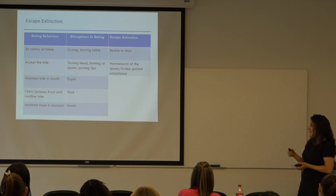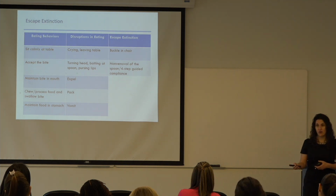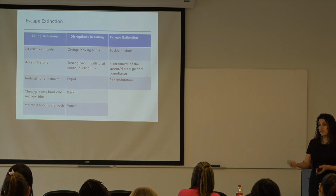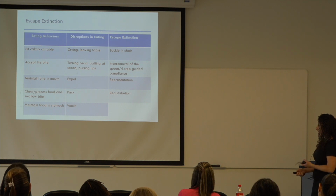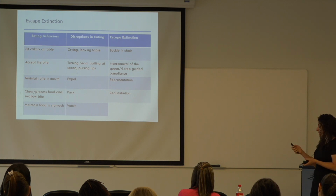Accepting the bite, right? If they're not accepting the bite, we're going to use a non-removal of the spoon protocol or that 4-step guided compliance protocol, and we'll talk about what each of these looks like. If the child's expelling the food, we're going to re-present it. If a child is packing the food, one of the escape extinction protocols is we can redistribute it, right? And we'll talk about what that looks like.